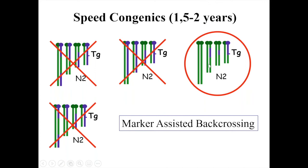And then we speed up this process. Instead of 10 generations, we can do only 5 or even 4. And that, of course, is a huge saving in money in the animal facility, and in time for writing grants and doing experiments. So we can cut the time in maybe half. So the expense of doing the background characterization is really much better than all the years of backcrossing.